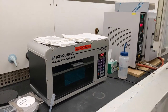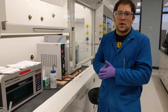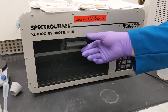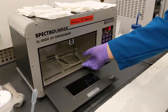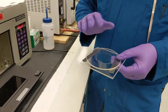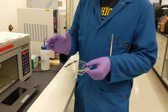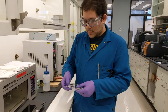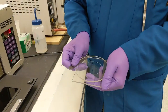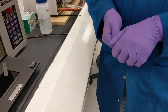So now it's at 180 seconds. And after we do that, we're going to get our membrane. So now that our polymerization has ended, what we usually do is we try to separate the two plates to obtain our membrane. Usually the plates are a little bit stuck because the membrane polymerizes over the whole surface area. So what we do is we try to pry open the two plates. And when that doesn't work, we use some force.